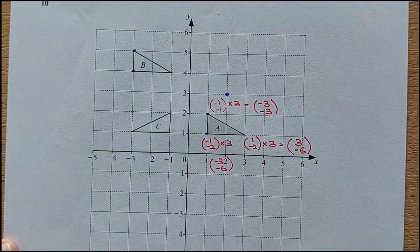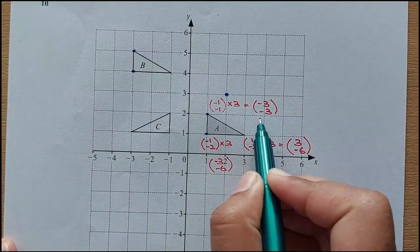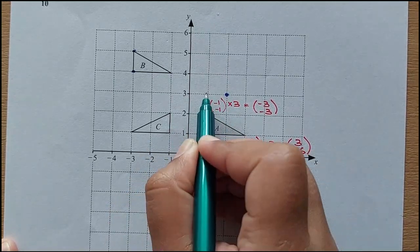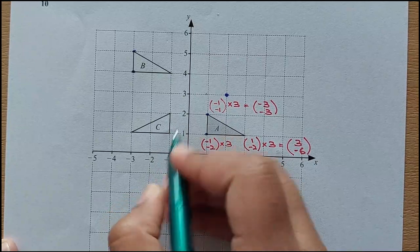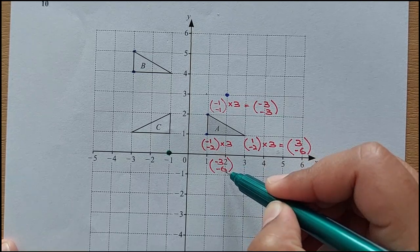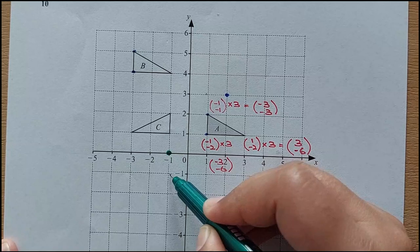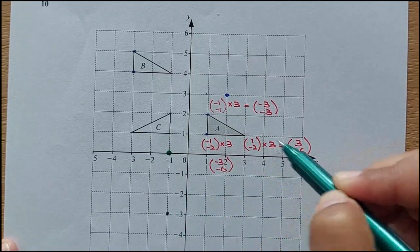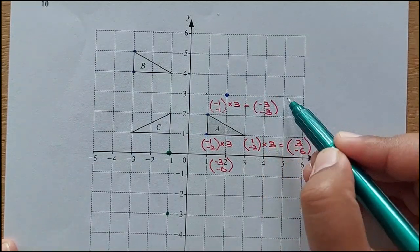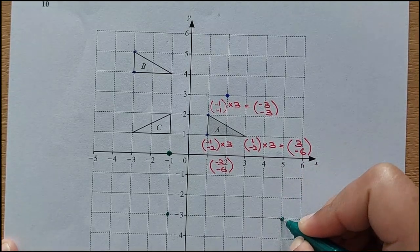Okay, now we need to find the new coordinates. So from this center, we need to move 3 units to the left and 3 units down. So 1, 2, 3, and 1, 2, 3. So this point is for D. And then minus 3 and minus 6: 3 left, 1, 2, 3, and 6 down, 1, 2, 3, 4, 5, 6, this point. And 3, minus 6: from this 3 right, 1, 2, 3, and 6 down, 1, 2, 3, 4, 5, 6, this point.